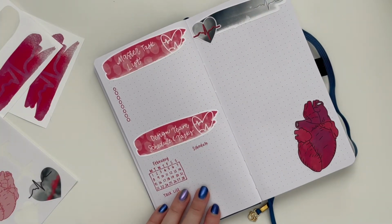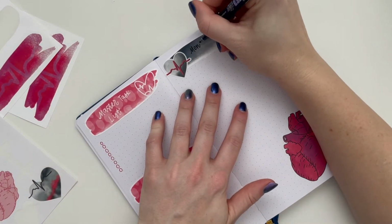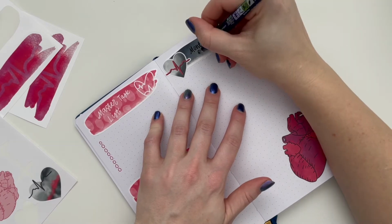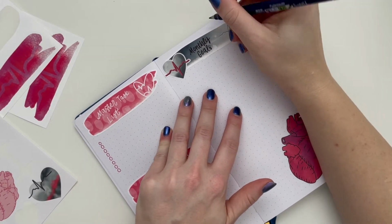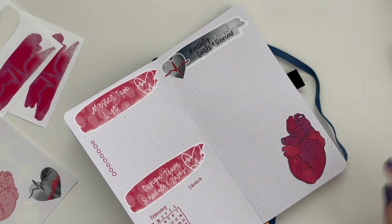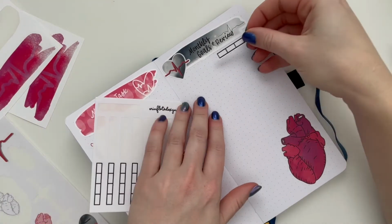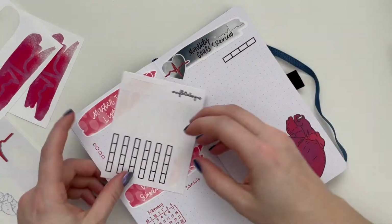On the following page, I am putting my monthly goals in review. I decided just to do one header for that. I didn't use the header sheets for this kit. I just decided to use a bunch of the banners associated with the kit. So at the top, I am putting my goals, and I have 3 main goals, and I am using the progress bar stickers that are now in my shop.